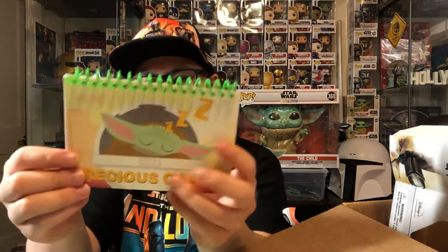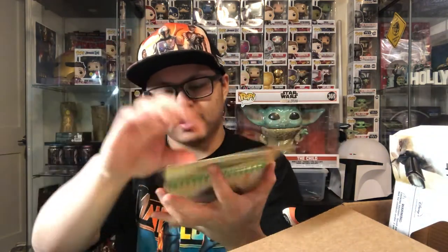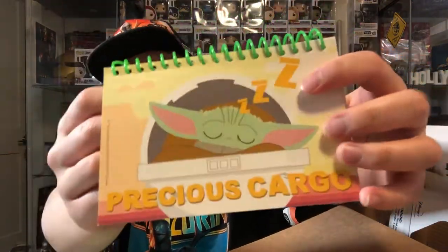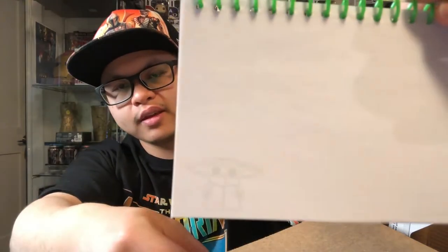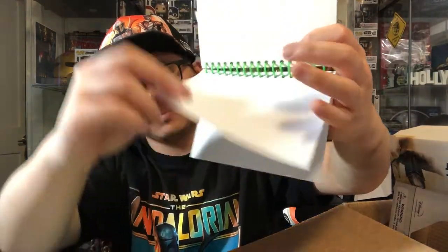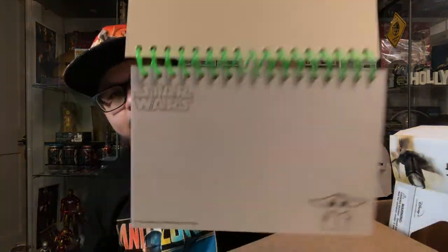And here, I got a little activity book, I think, or... not an activity book, this is just a blank notebook. Well, Baby Yoda in a pram, but a blank notebook here, with the little Baby Yoda right here. Just a nice blank little notebook. Oh, it actually goes this way.